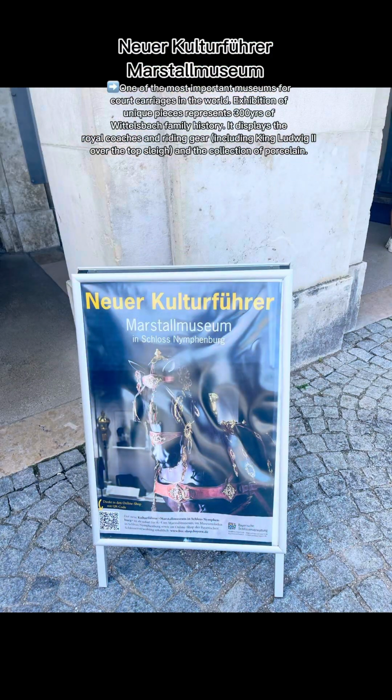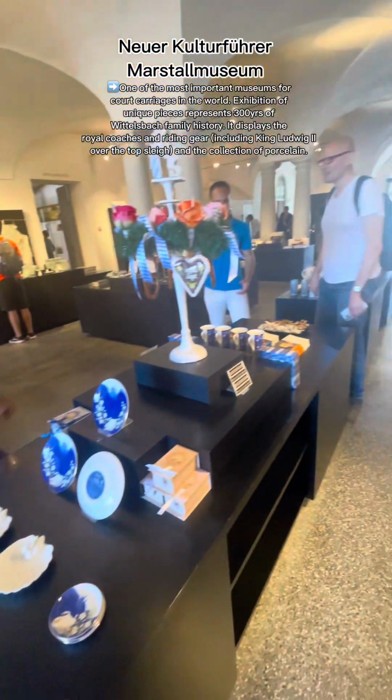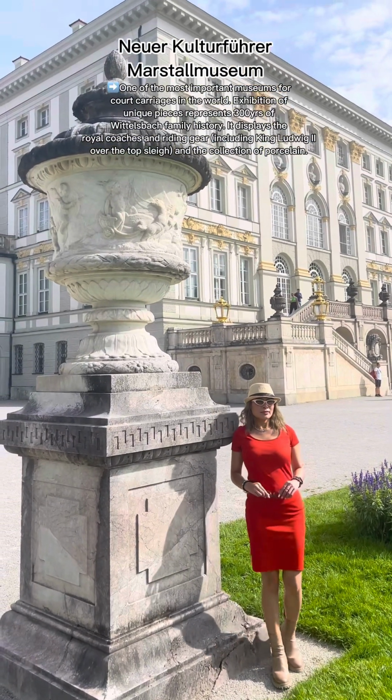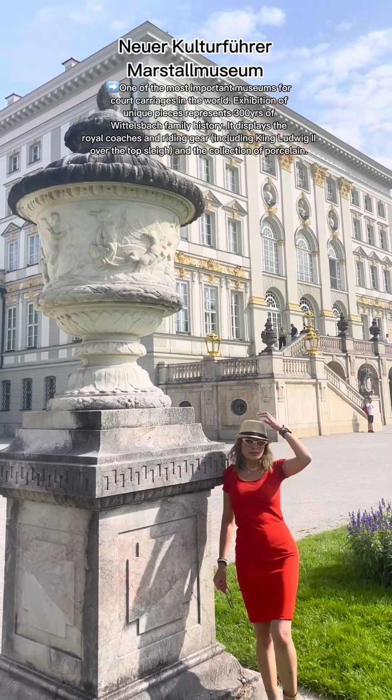Ayan, this is the Nur Kultur for ang hirap i-pronounce. In short, Marstallmuseum. Ayan daw yung nasa loob. Pero hindi po kami pumasok din kasi mahal ang ticket, ganun. Nag-aura-aura lang kami sa labas. Kasi from the outside itself, the palace, you will be overwhelmed.